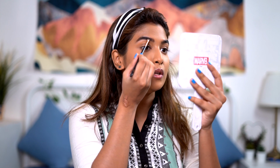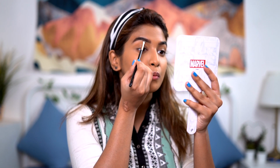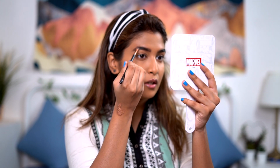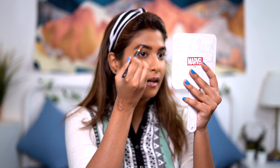I've been loving this more than anything. This is really good, guys. I think you have to give it a try if you haven't. I will be starting off from the middle, just working all the way till the front section, just flicking it upwards, just very short strokes, you know. I'm just trying to follow my natural hairline.